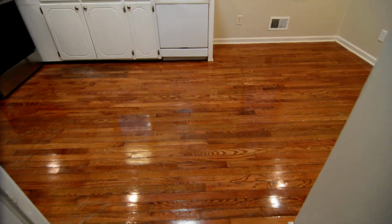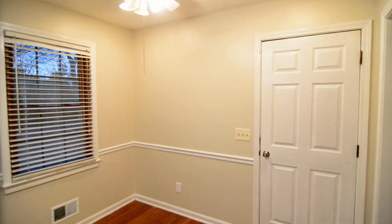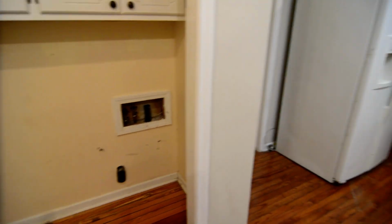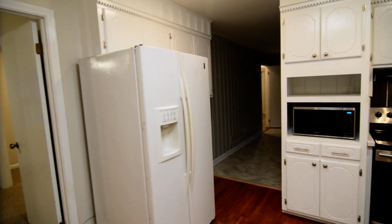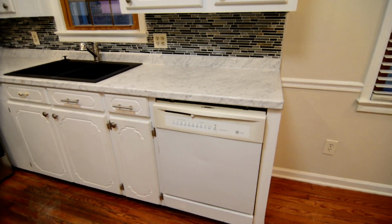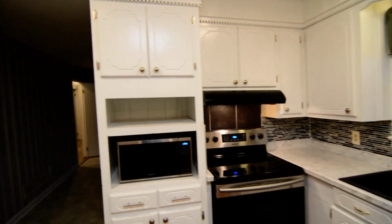And then on through to the kitchen, which has real hardwood flooring. You see also has an eat-in dining area here with chair rail molding, as well as a laundry closet with some built-in cabinetry and full-size washer and dryer connections. In the kitchen, you have included appliances, a side-by-side refrigerator, there's a microwave, as well as a smooth top electric range and dishwasher here. Glass tile backsplash and window looking out over the backyard. Kitchen also has recessed lighting.